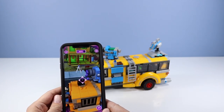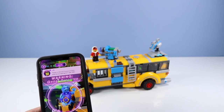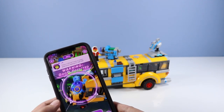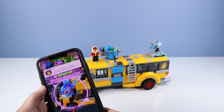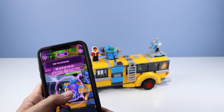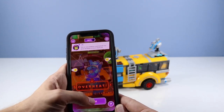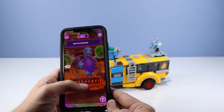Warning! Where did he go? Warning, ghost detected. There's a ghost! There's a ghost right there! Oh, what do I do? What do I do? There's a ghost. Come on, kiddos. What are you waiting for? Zap him. Okay, and then we zap the ghost. Overheat. Shooting ghosts. Got it.